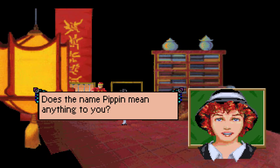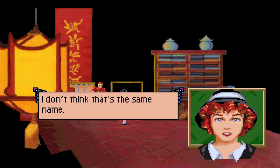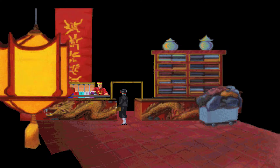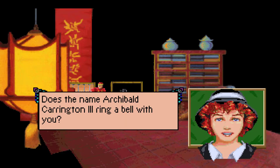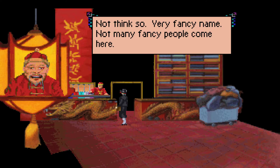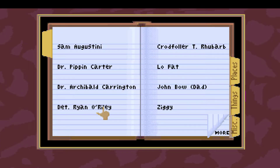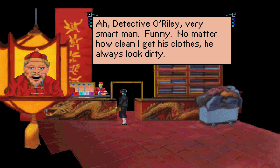Does the name Pippin mean anything to you? Yes, yes. Pippin Longstocking. My little girl read a book about her. Very funny. Freckles, red hair. I don't think that's the same name. No? I thought it was Longstocking. Maybe not. Does the name Archibald Carrington III ring a bell with you? Not think so. Very fancy name. Not many fancy people come here. Do you know Detective O'Reilly? Detective O'Reilly. Very smart man. Funny. No matter how clean I get his clothes, he always look dirty.